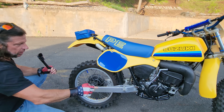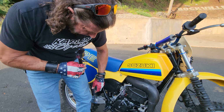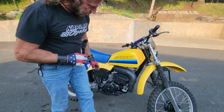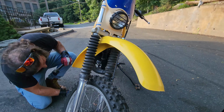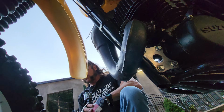You can see the original peg is nice and straight. Normally they'd all get bent out, and the brake lever is like new. The Kickstarter was polished. I think this is an NOS Kickstarter. I'm 99% sure it's a new Kickstarter. There's no evidence of any damage on it anywhere, and we polished it like chrome. The original factory exhaust system is in excellent condition and completely intact, as are the engine cases and cylinder and everything else.